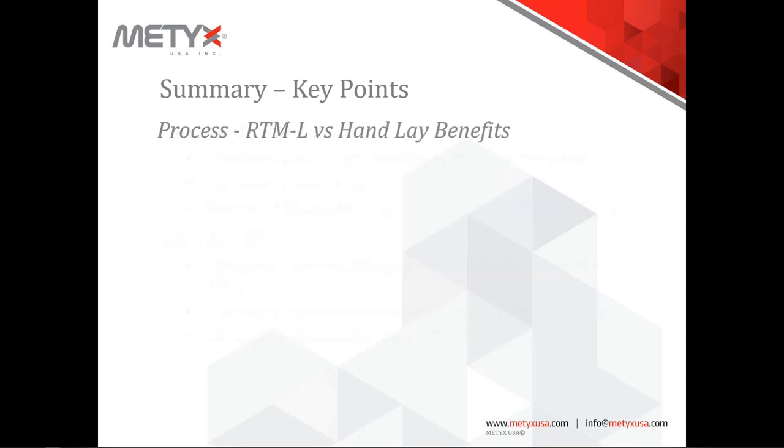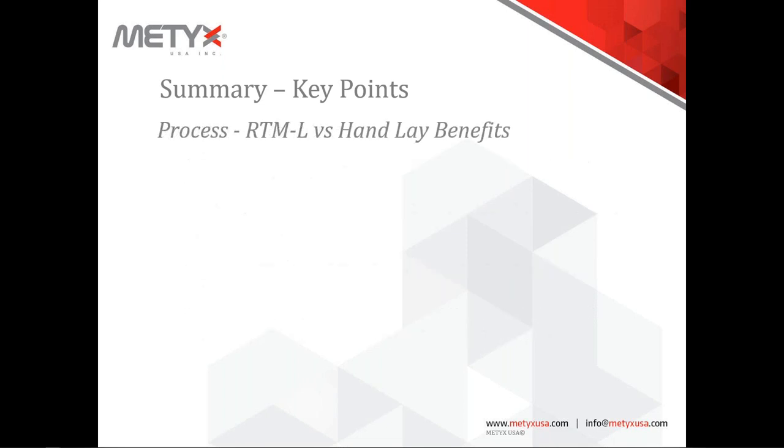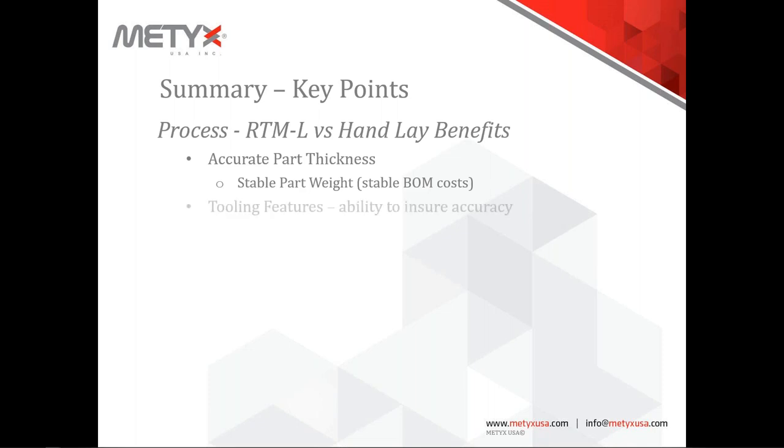Increased placement repeatability and accuracy is big. It's big for core kits or fabric kits for that matter. Again, processes like RTM Light, versus a hand layup. There's one process, but it does provide an accurate part thickness. You'll get the stable weight, which means you've got a stable bill of material costs. Your cost of goods sold are within 1% of each other. As long as your material comes in under whatever its requirements are for its tolerances, that's what your tolerance is going to be in your actual part. And so you take the guesswork out of it.